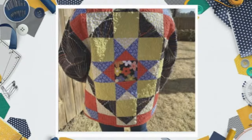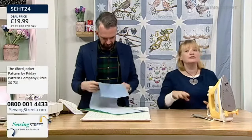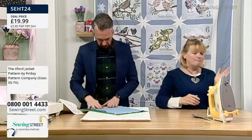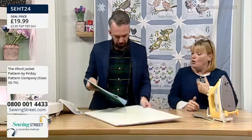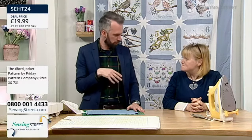Look at the back of this one. Same jacket, but they've put a feature block on the back. You've got your half square triangles in there, haven't you? Yeah, that's just half square triangles. Gorgeous. I just went onto Instagram and put in Ilford jacket pattern and found all those pictures. So this is the perfect jacket to use for this. Where would you start if you wanted to do that? Okay, so basically I'd decide sizing and everything else, and what pockets you wanted.